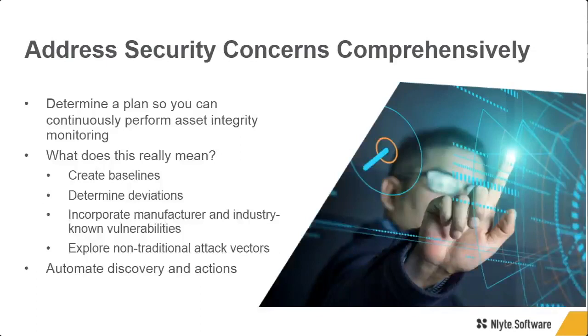The other thing I would say is you want to address your security concerns comprehensively. So obviously, let's first determine a plan, right? We want to make sure that we can continuously perform asset integrity monitoring. How are the devices performing? What does that really mean? Well, you're going to start with baselines, and we'll talk about this again shortly during the metrics section, but create baselines. Where are we today? And frankly, everything that we start to think about from a security standpoint, let's measure that moving forward.